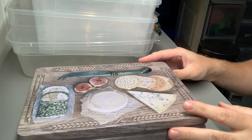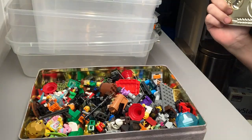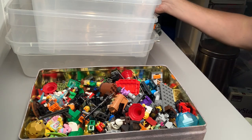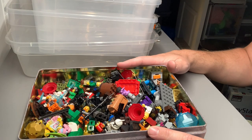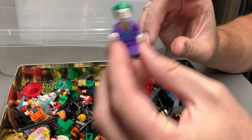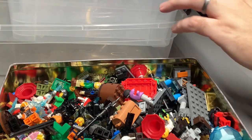Okay, this came out of the $150 buy, and it is not charcuterie, but a bunch of minifigures. Now, I do need to be a little careful because there are some sets I'm gonna wanna put together, like the Ghost and Joker's Manor. Off the bat, I see a Joker. I don't think it's the right one, but there he is. Let's put complete minifigures in that bin.